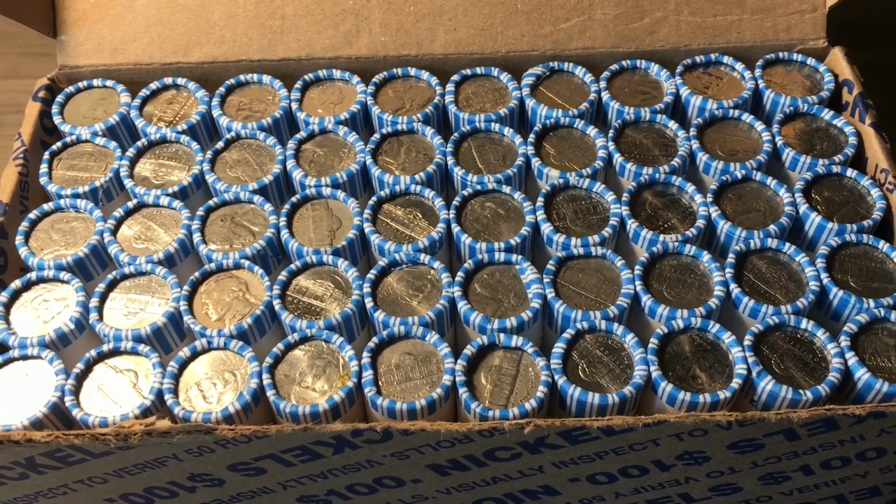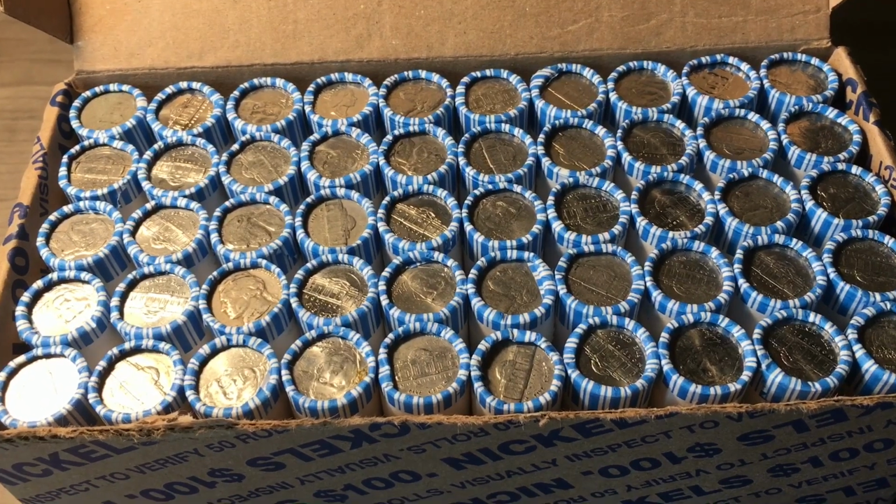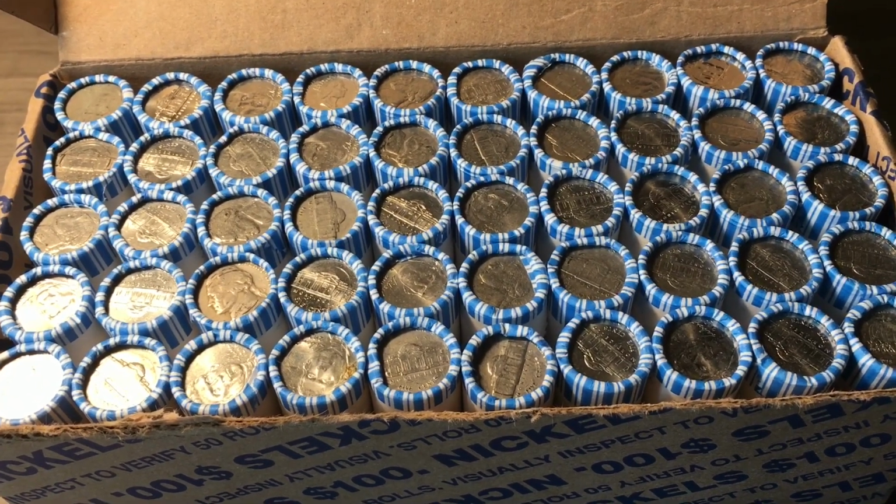We'll have to get into the rolls to see. Maybe we'll have a silver Buffalo in here. We'll definitely have to see about that. So let's start the hunt on nickel box number 2, and I'll bring you in on the first find.